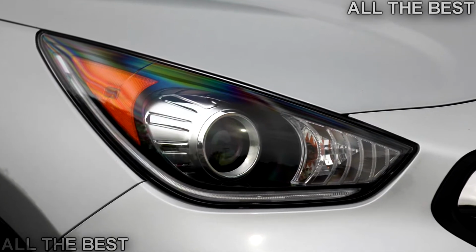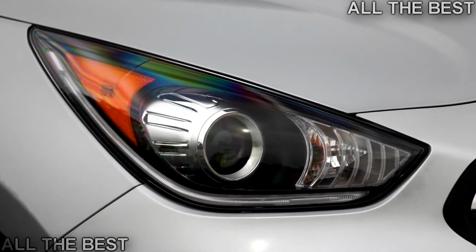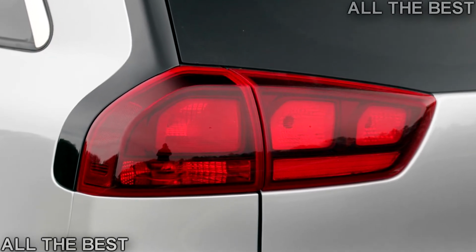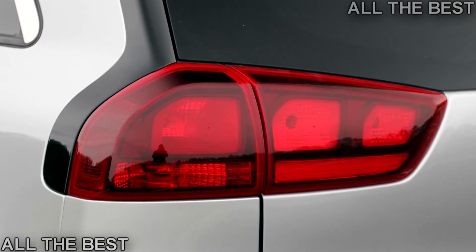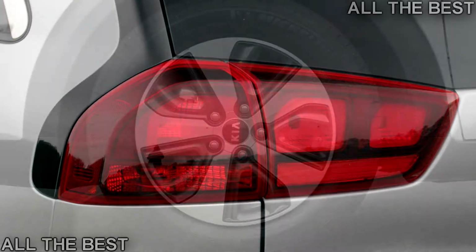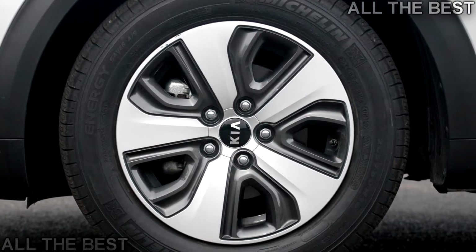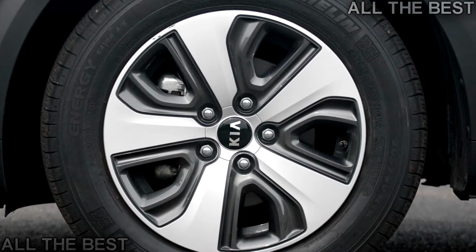During my week driving the Niro FE, which included a lot of highway driving, I matched the official rating of 50 miles per gallon according to the trip computer. Around the city, though, I saw 50 to 55 mpg and even 60-plus mpg when I employed some hypermiling tricks.